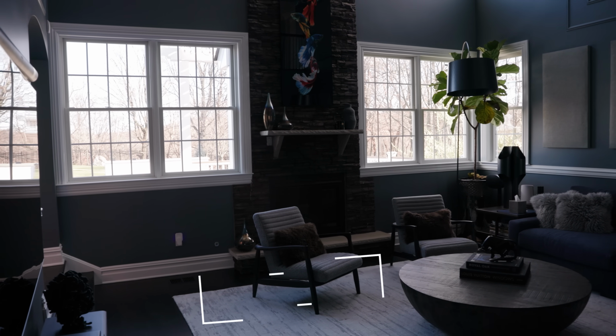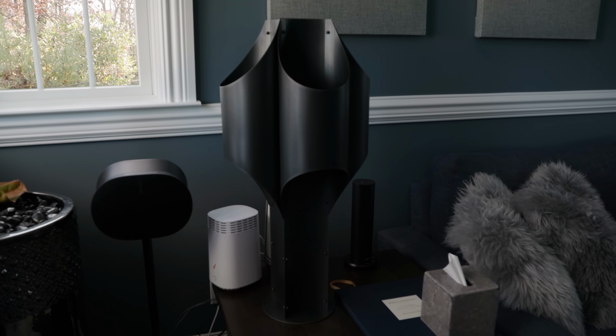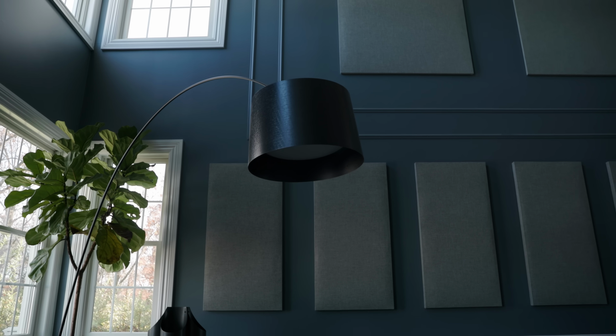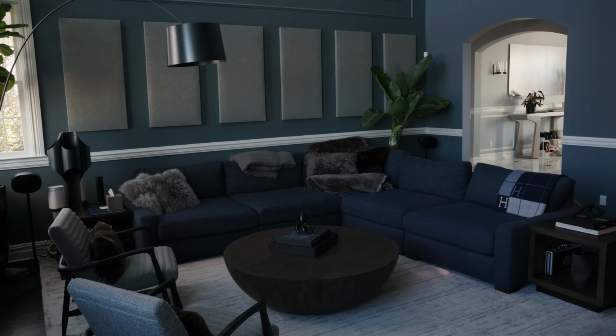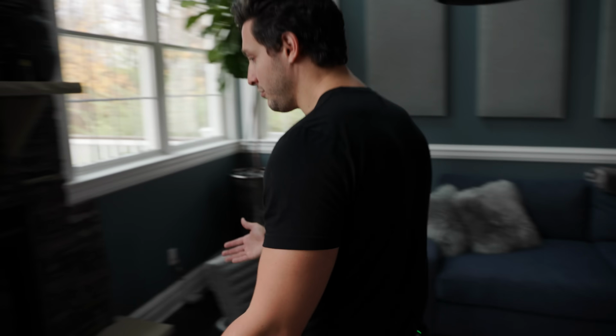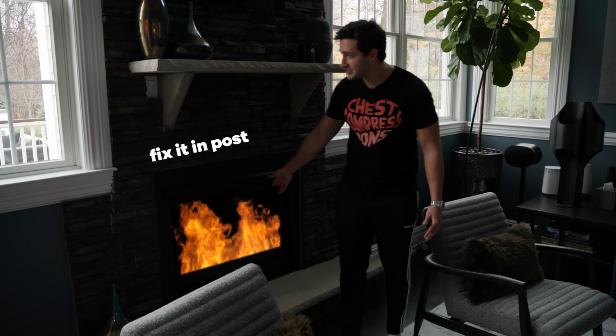The living room. I really love it because the ceilings are enormous. I saw this and I was like, that looks like a jet engine, but it's a lamp. I'm gonna get it. A really tall fig plant, a really tall lamp, a big TV, big couch for Bear to sit on and everyone else while we're brainstorming ideas. Obviously there's a burger for Bear, but then also a fireplace. I don't know where the remote is, but that's the fireplace.